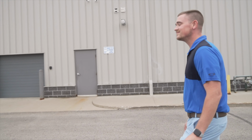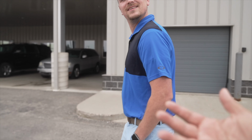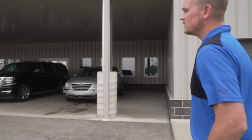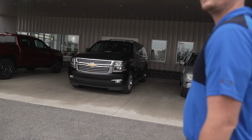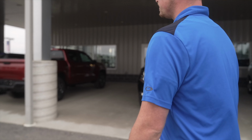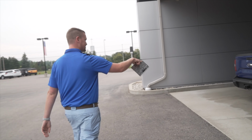So you want to go check out the Colorado? Yeah, I do. All right, let's go do it. So yeah, this year just came out new. It was a much needed upgrade. I don't know how the Ranger or the Maverick sit, but we used to have a V6 and we've gotten rid of the V6. So right here, that's a Maverick.